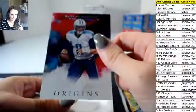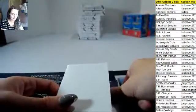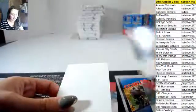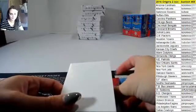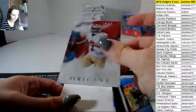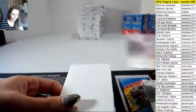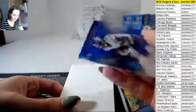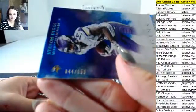Marcus Mariota for the Titans base. Tom Brady for the Pats base. Colin Kaepernick for the 49ers base. Stefon Diggs for the Vikings. 44 out of 150.